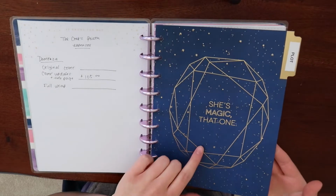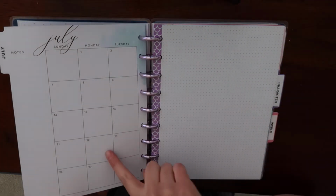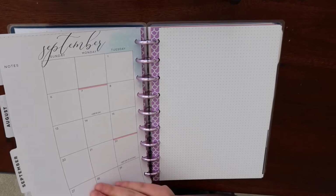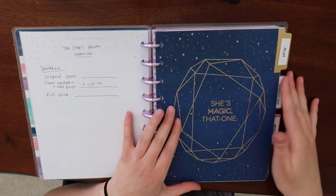But these are old monthly sections that I had in my old unicorn planner. This was July, August, and September. And so I'll probably eventually cover this up. But for now, yeah, that's what it is.